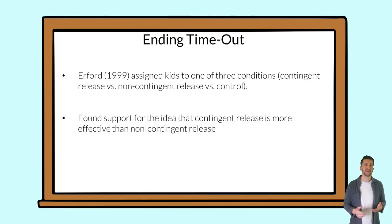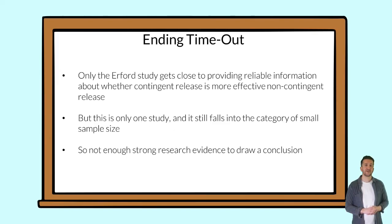It may be the case that evidence for the benefit of contingent release is dependent upon the punishment for trying to leave early. So, in summary, only the Erford study really gets close to providing reliable information about whether contingent release is a more effective way of administering timeout than non-contingent release. But this is only one study, and it still falls into the category of small sample size.